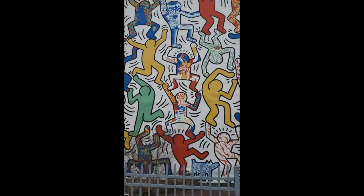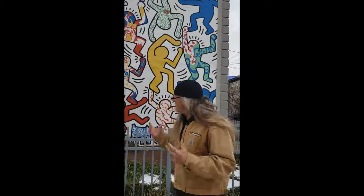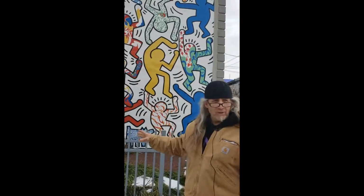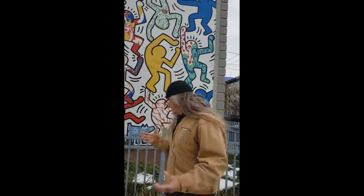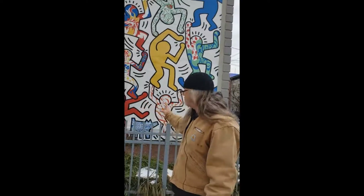It was actually painted as a temporary placeholder kind of. They were painting this mural until a new house was built. And what wound up happening was, between the untimely death of Keith Haring and the popularity of the mural, it was decided to just have a garden put next door and keep this mural.